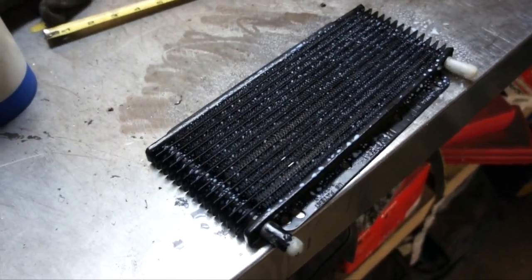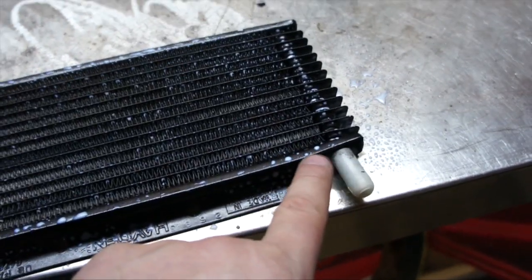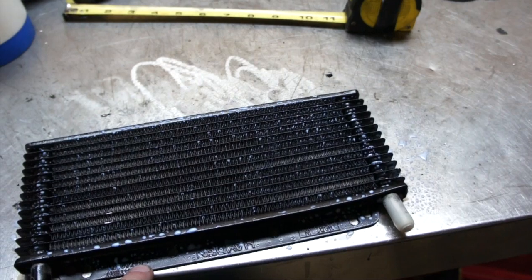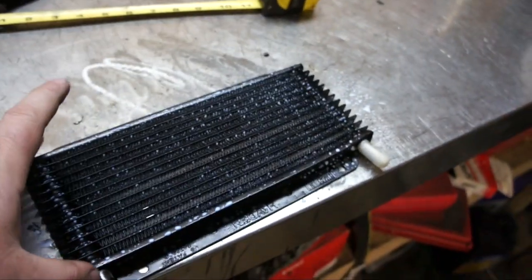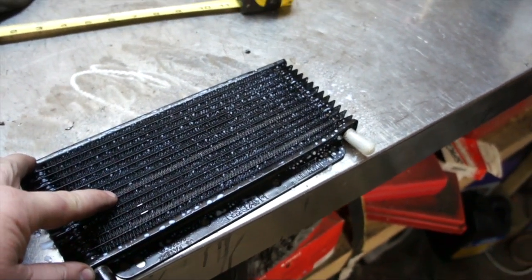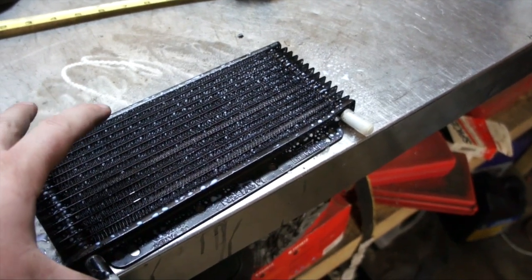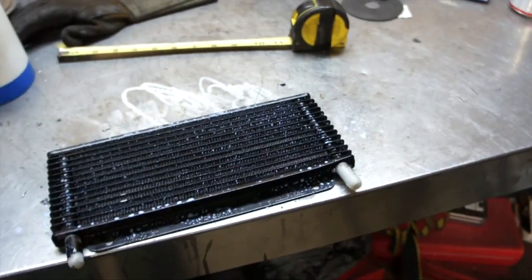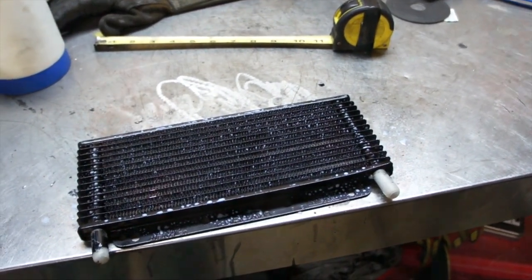Now I just finished checking this, see if there's any leaks in it, because it is slightly bent on this corner. Probably most likely from shipping or getting banged around my garage. This transmission cooler I bought for the Jeep before I went on my trip to the Yukon, but I didn't install it because I didn't think I needed it. But now that I got the supercharger installed, and the other weekend when I was out wheeling, my transmission temperature started to shoot up.